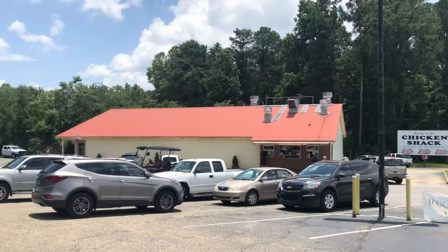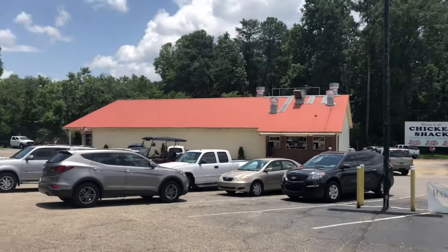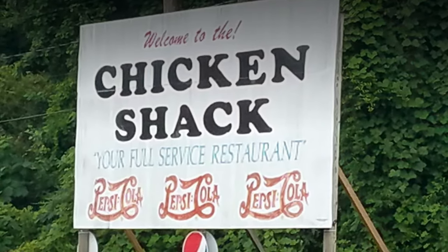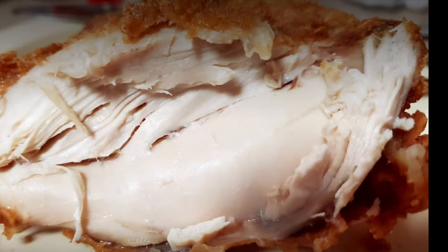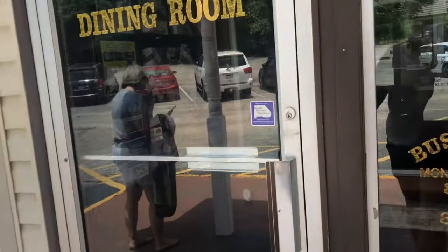And this is what it looks like. It does have to-go orders, or you go around the back and you can go in and eat. But it is a great place to eat anything chicken. Fried chicken, baked chicken, chicken and dressing, you'll find it here. Okay, so now we're going in the back door of it where you dine in.